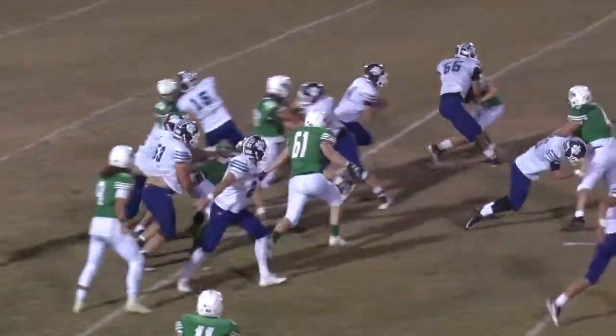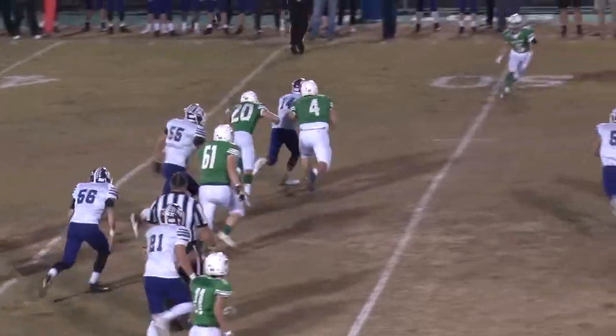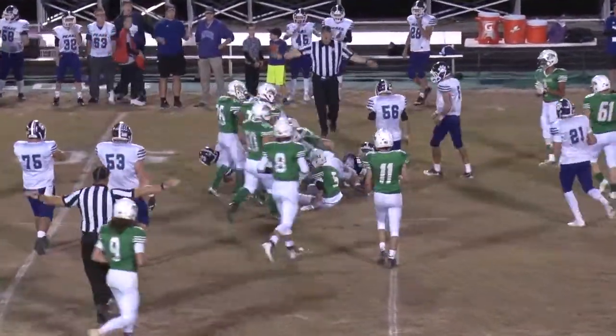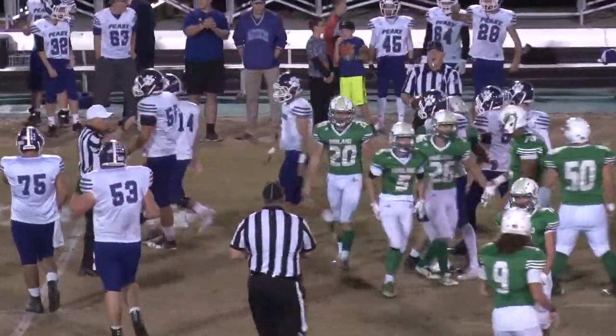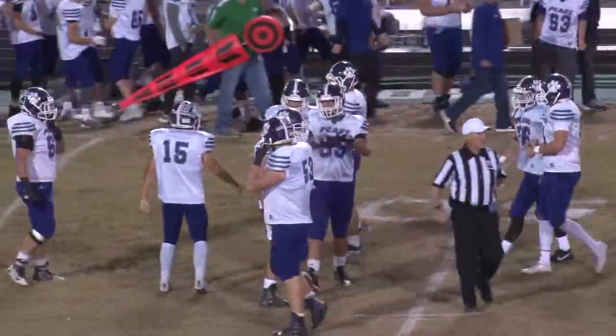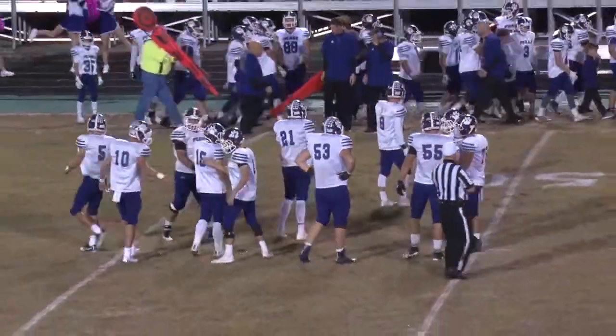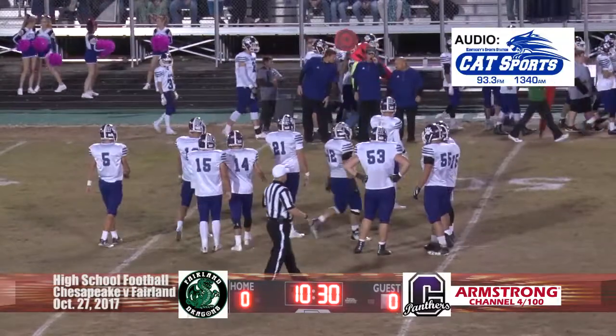And they're going to fake it to Browning, and Richendaler has his first carry, makes the man miss, and he's off to the races. He's got enough for a first down and then some. Breaking a tackle, the freshman quarterback going to pick up 14 yards on the run. On 3rd and 6, he picks up 14, first down Panthers. And welcome to the big boys, Donald Richendaler.